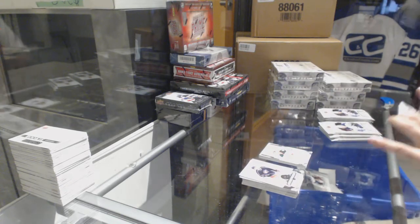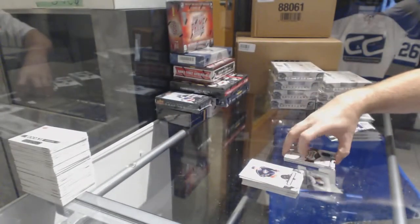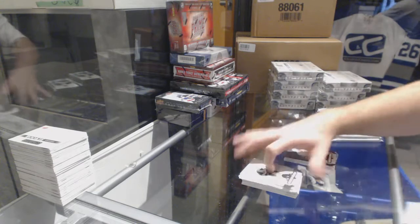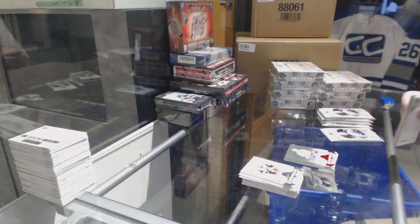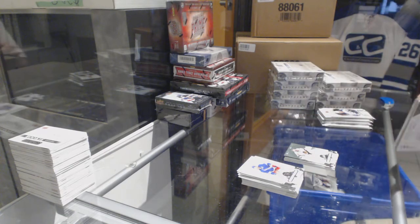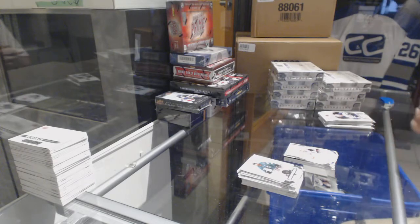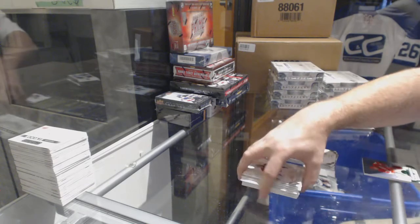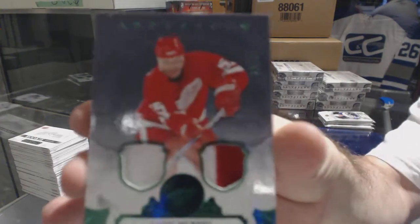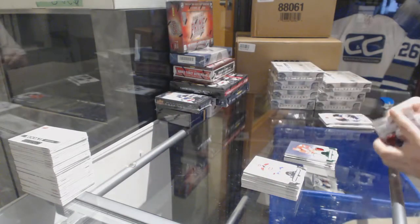Tundra Tandems dual jersey /199 of Hoffman and Carlson for the Sens. For the Islanders /299, John Tavares. Chicago Blackhawks, Corey Crawford to $5.99. Colin White to $9.99 for the Ottawa Senators. For the Red Wings, a short print legend patch to 25, Larry Murphy.